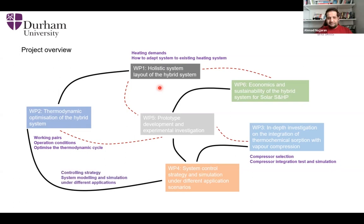Check the compressor to see if it meets our needs in the system or not. There's another thing, which is the controlling strategy, using simulation and different equipment to check if our system can work. There are also some adaptations, as you can see with dotted lines. So if there is any problem in any working package, we are going to adapt and redo the process. And at the end, we are going to load our system into a bigger system to see if this storage system can integrate with other energy sources on a bigger scale. Also, we are going to consider how much carbon dioxide is going to be removed from our Earth.